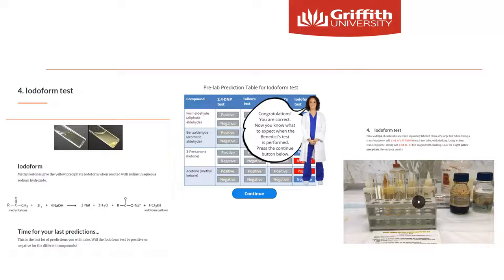So what we make them do is to make their predictions here, and if they get it wrong, they can't progress. So they've actually got to think about what should be a positive result in this test. So if it's the iodoform test, it's going to be methyl ketones. The only methyl ketone is acetone, so that's the only positive result that you would expect for this, and all of the other ones there would be a negative result. And so that way they should then have a much better understanding of what to expect when they get in the lab, but also why they're getting positive or negative results for those tests.